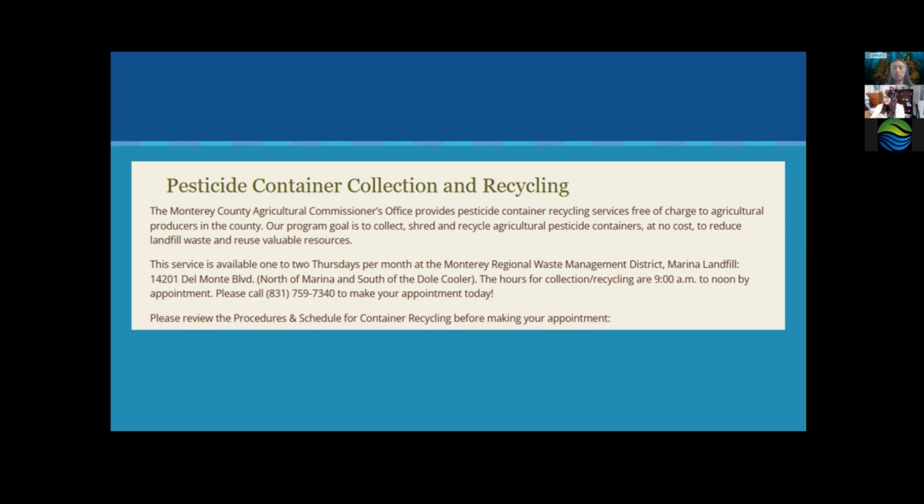recycle your pesticide container. In the last numbers that I had checked, California was at 90% of recycling their pesticide containers. Or I'm sorry, Monterey County was at 90%, California was at 60%. And so there's still some opportunity for growers that might not be familiar to participate. But if you are interested specifically for Monterey County, you can reach out to this local number here.